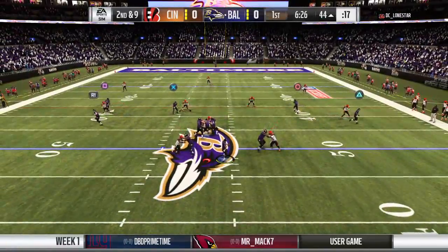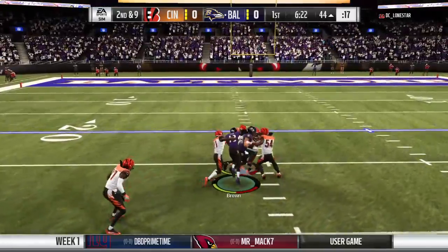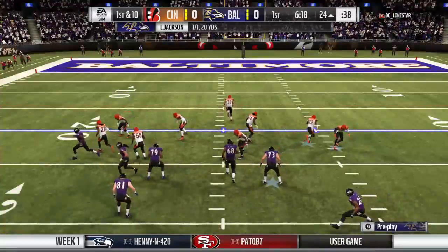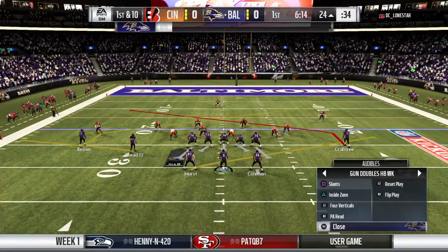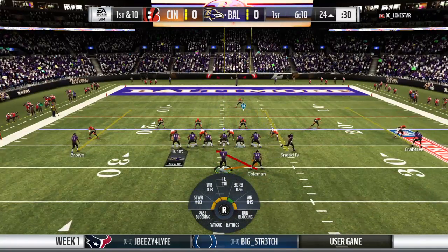And now Jackson will look to throw it. It's brought in complete. It's John Brown. And he goes down, but not before getting this inside the 25. A good pickup there of 20 yards. And a nice start there to the aerial attack to pick up the first.